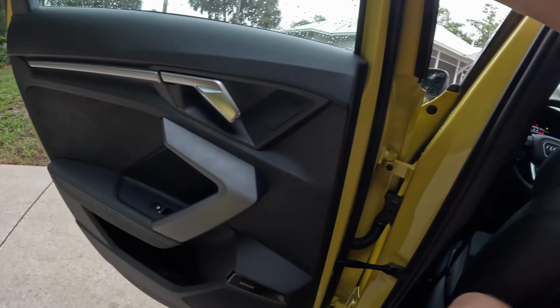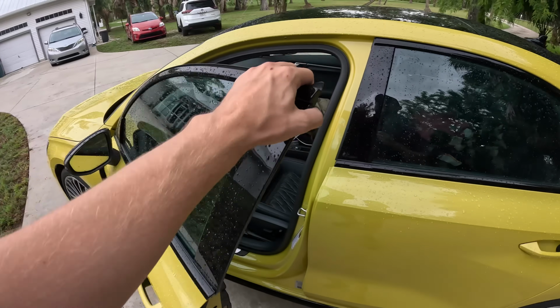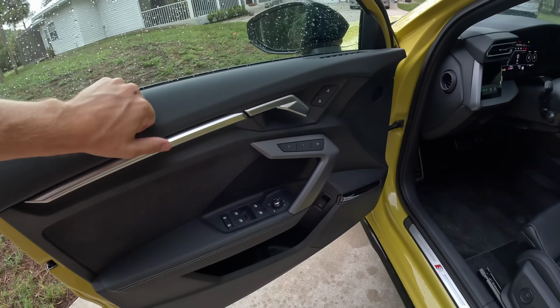Sonos sound system. It's the first time I've seen Sonos in any vehicle before. This is my first time testing it. I have seen it, of course, with the home media end of things. Nice perforated leather here, better materials up top.